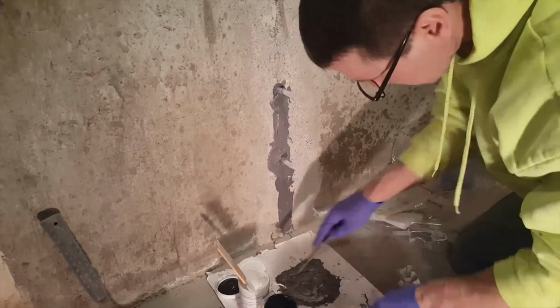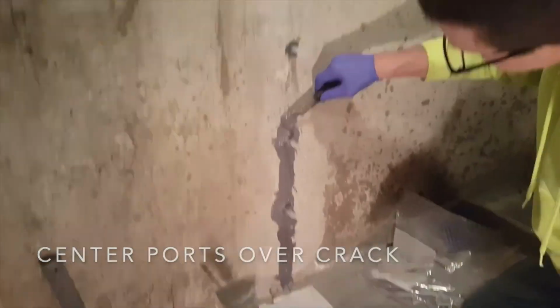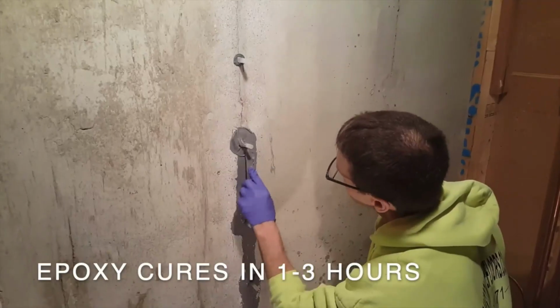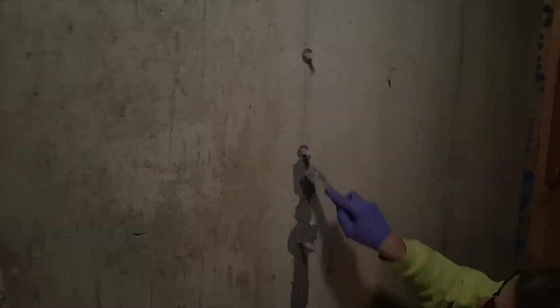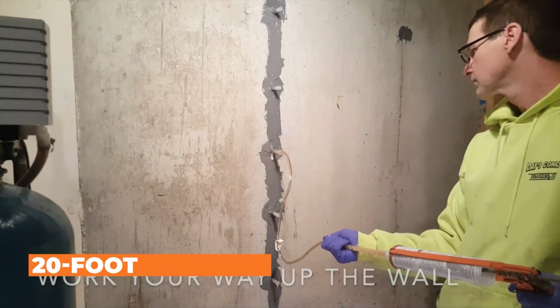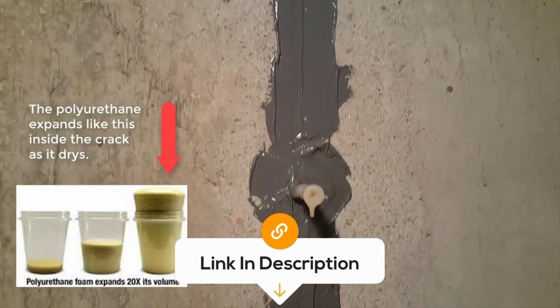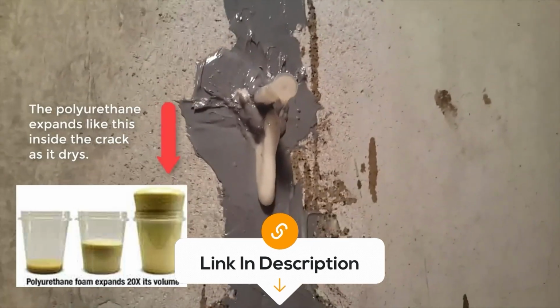Everything you need comes right in the box, like surface ports, 2 cartridges, mixing tips, and even gloves. You don't need a hammer drill. The ports glue over the crack, and you can inject with a standard caulk gun. Now, one standard kit covers about 10 feet of vertical crack, but larger 20-foot versions are also available. Once cured, the foam blocks groundwater, soil gases, and radon, and gives you a pro-level fix without the contractor bill.